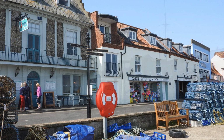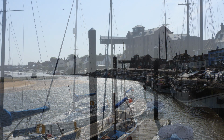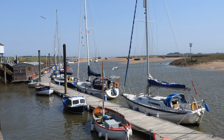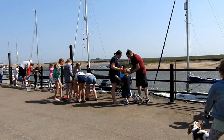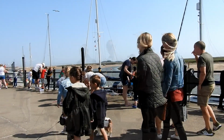Wells is also one of those places around Britain's coastline that has those colourful beach huts. They're quite interesting to have a look at when you have a stroll along the beach. Most of them are roughly the same design, but each one seems to have its own character, its own colour scheme.